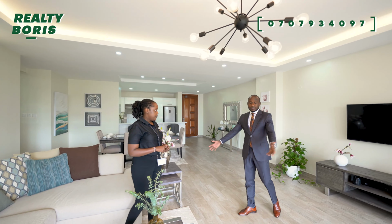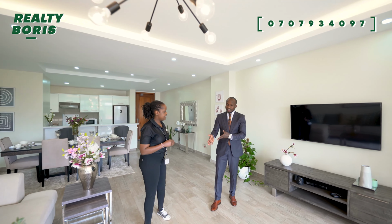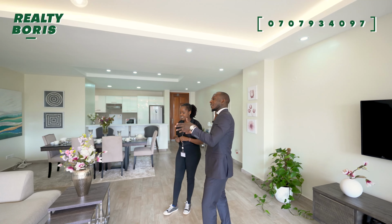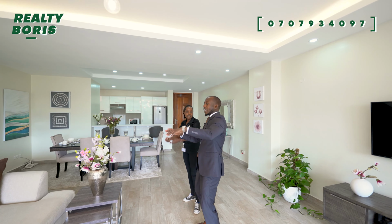What I like about this stage here is the choice of the carpet. It goes nicely with the tile. I also like the color of the beige sofa over there, then also the throw pillows. They just break the page look over there. Exactly, I like it.